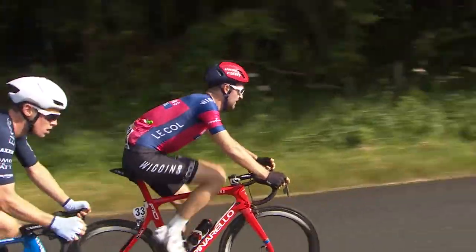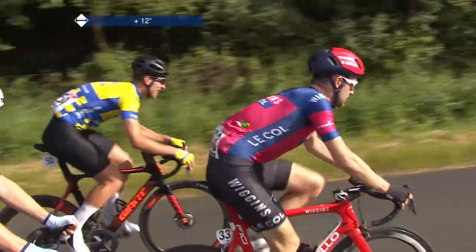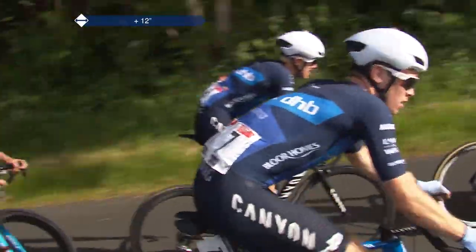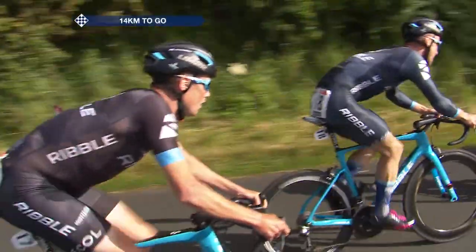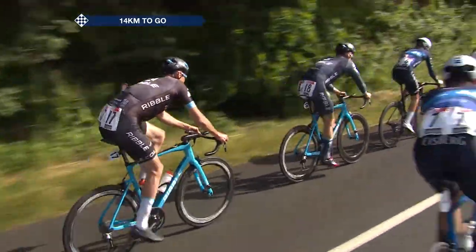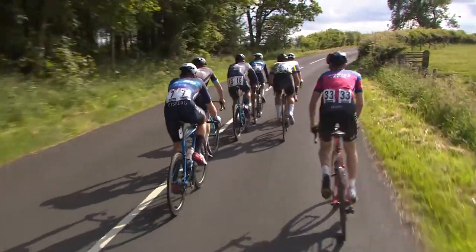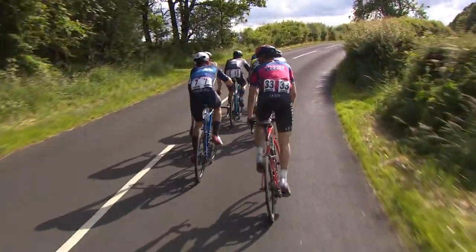Yeah, a lot of tired legs in that chase group behind. It's relatively large in number, but how many riders are able to make any worthwhile contribution? These have shown themselves to be the strong men, but it is finely poised. 14 kilometres remaining, just 12 seconds the advantage. You wouldn't put big money on their chances of staying out front at the moment.